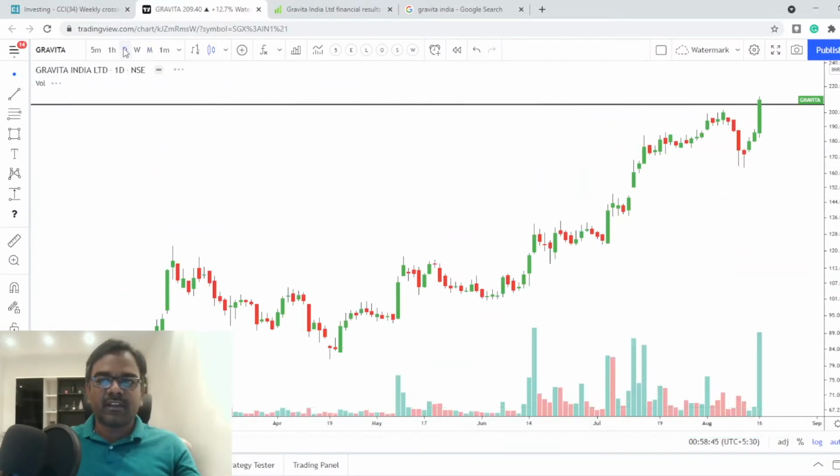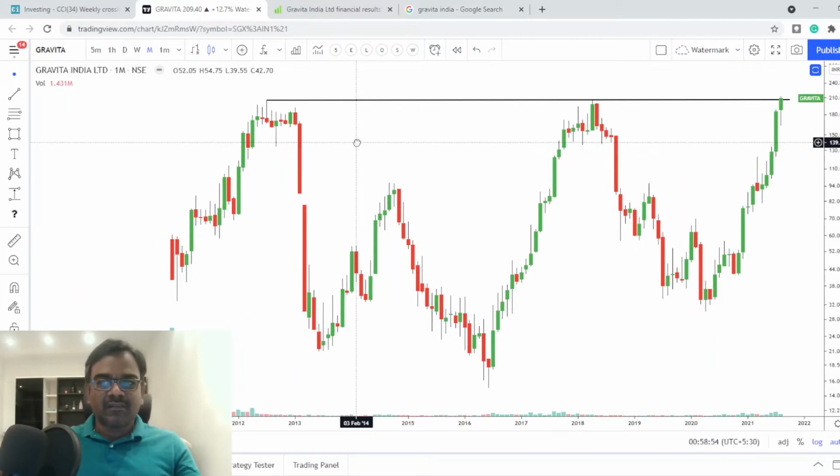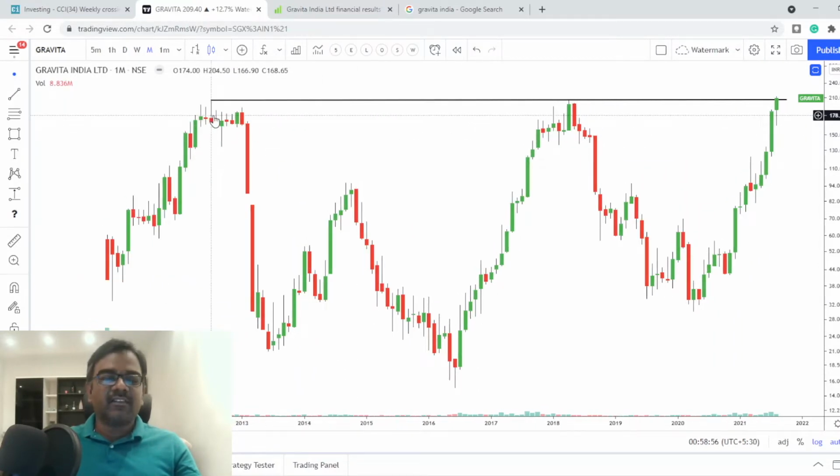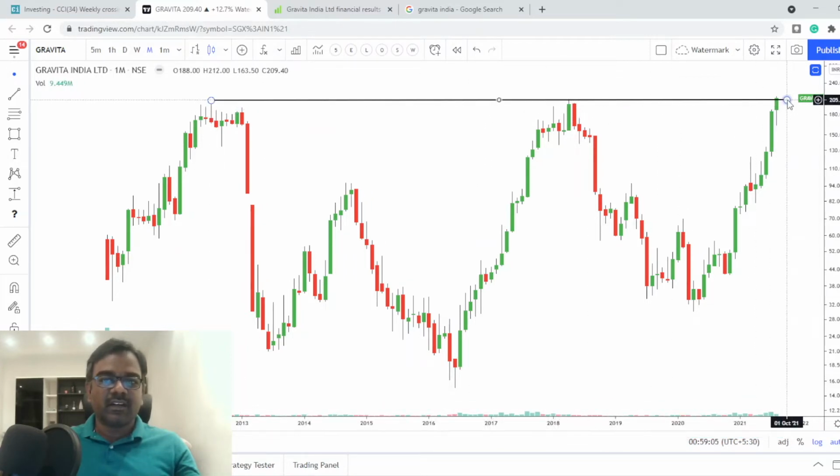This is the daily time frame, and I see that today it has moved up 12% with beautiful volumes. I'm switching to the monthly time frame to look at the long-term chart. In this long-term chart, you can see this stock has finally given a breakout after almost 9 odd years, from 2012 till 2021.